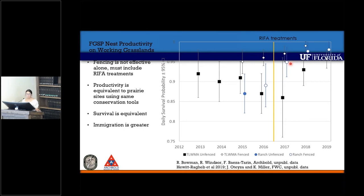It is important to point out that even now, some of the sites with Dry Prairie are starting to treat for fire ants as well. We also have a couple of other things going on for us. One of them is that our adult survival is equivalent to that of prairie sites as well, and we're one of the sites with the highest immigration rate every single year.